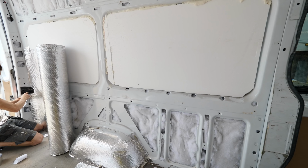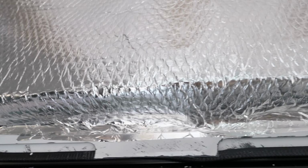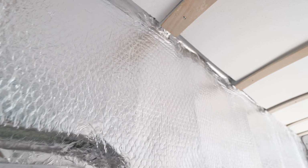Right guys, we need this wall to look like this wall. We've gone around the whole edge of the window, we've got it sealed at the top, sealed at the bottom. This is where our overlapping line is.